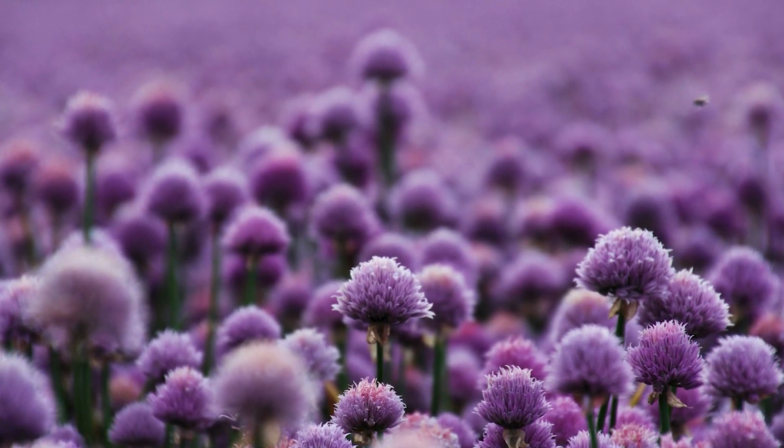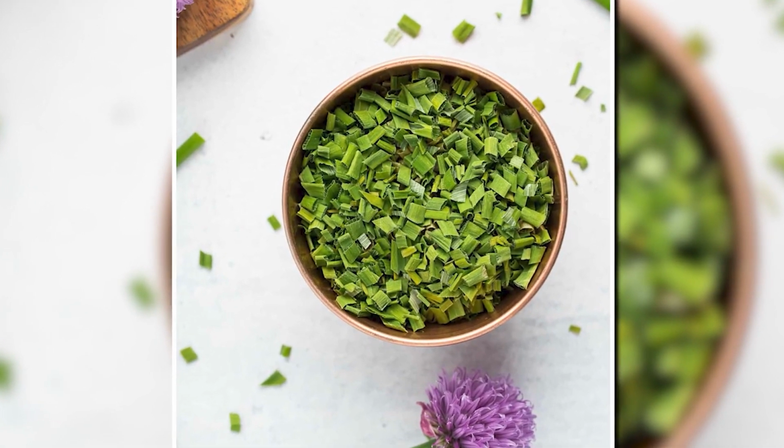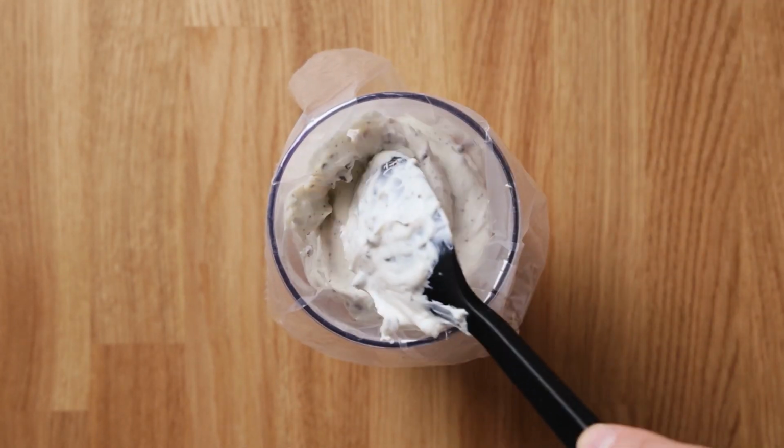Harvesting them is as easy as it gets. Just snip the flower heads off when they're fully open. You can break the head apart into dozens of tiny individual florets and sprinkle them over a salad for a burst of color and a gentle, spicy kick. Or mix them into softened cream cheese for a beautiful, vibrant spread for bagels.